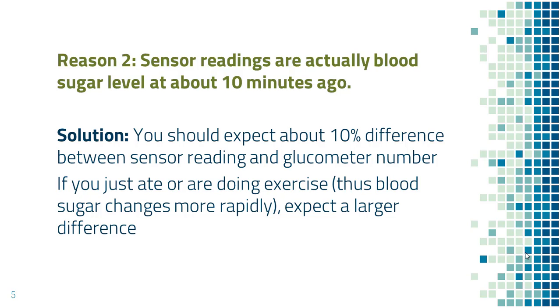During the time when blood sugar changes rapidly, you should expect to see an even larger difference between the sensor and the glucometer, because blood sugar changed a lot more over that same time lag. Let's say if you're exercising or you just ate, don't be surprised to see that the sensor shows a much larger or smaller number than the glucometer.